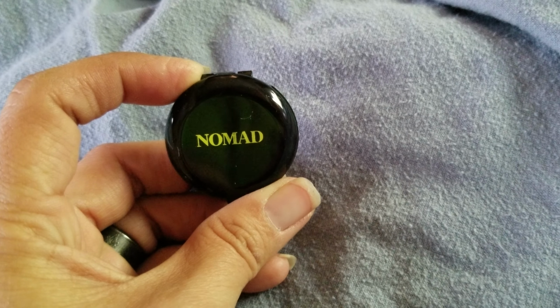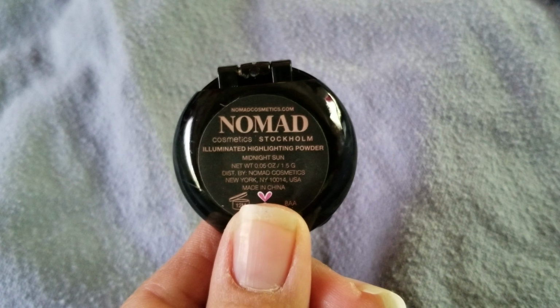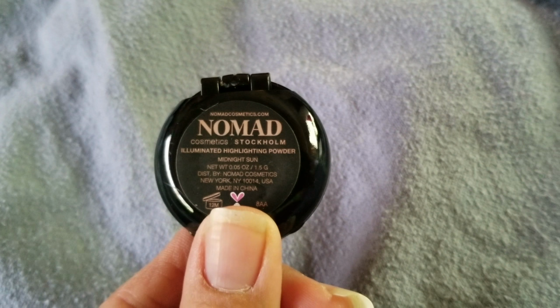This is from Nomad. And this is the highlighter. Oh, no, Mama. This is the highlighting powder in Midnight Sun. So here is the last thing that we got in our bag today.